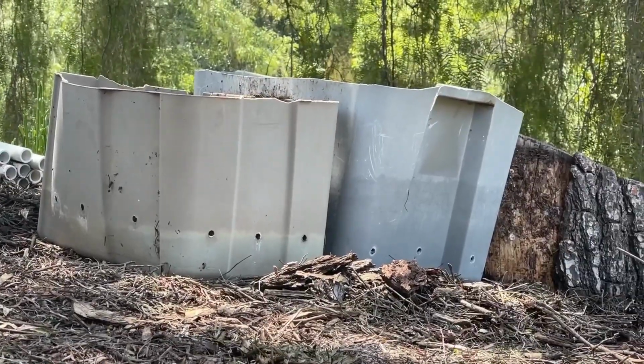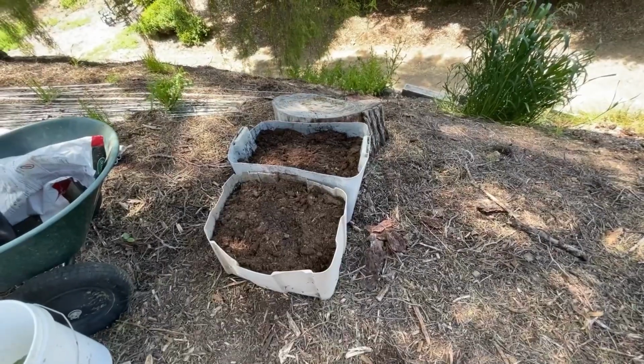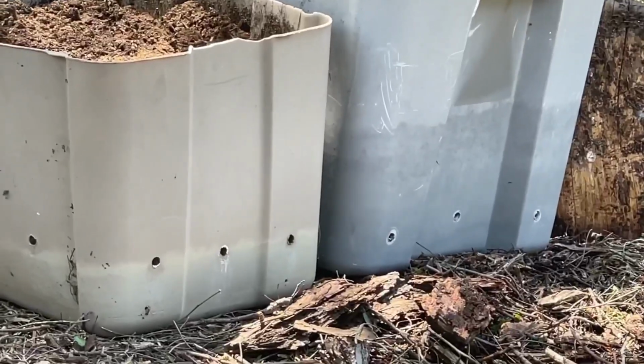And like I always say, drainage. This must drain because we want this to come alive. Because the critters we want in there to keep this soil going need oxygen, be it earthworms or microbes. They can't live underwater.